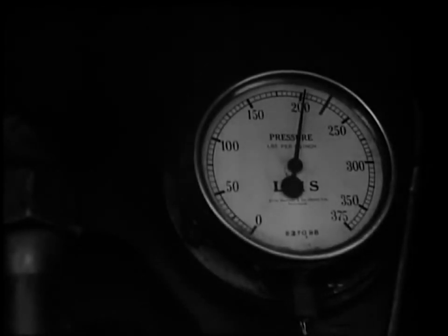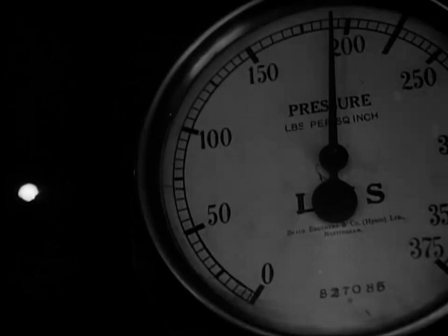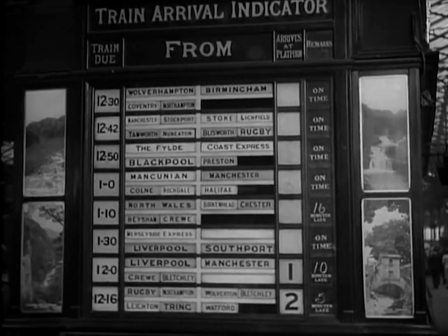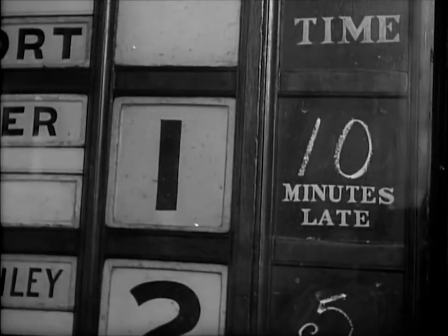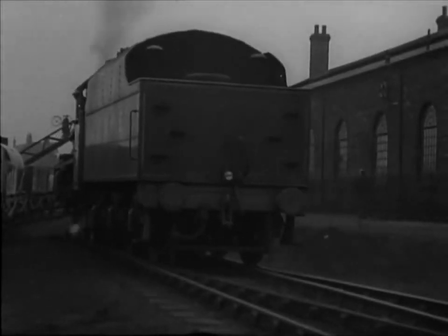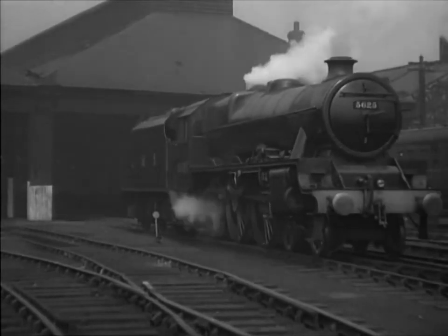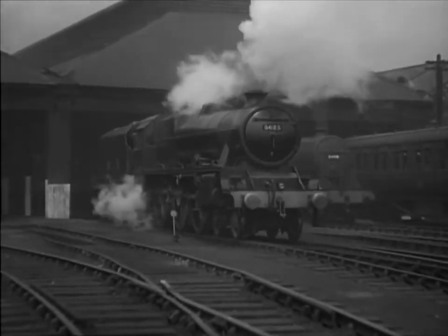Have you ever had this happen to you? Thought so. The fireman slogs away in an effort to keep up the pressure, all to no avail. Pressure falls, the engine loses time, and the arrival indicator board shows the result. Not too good, is it? Always remember to have proper regard to the correct methods of engine disposal. It makes for efficiency. Correct methods are as easy to carry out as are wrong methods.